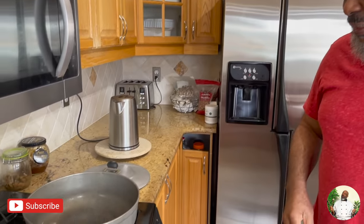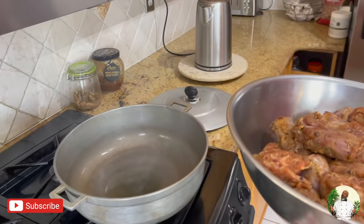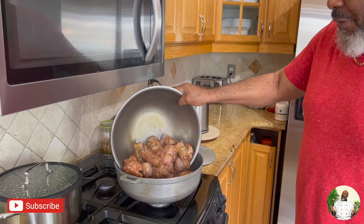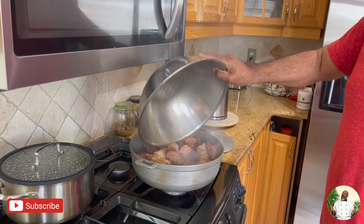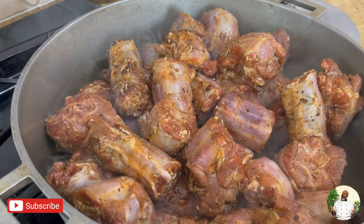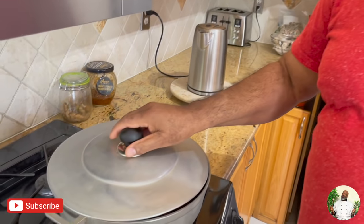Okay, my pot is hot. Look at that. Perfect timing. I'm going to put all of my turkey neck in, and I'm going to stand back. Smell it? Immediately.